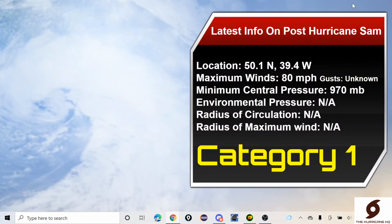So here's our current information on post-Hurricane Sam here. Location, this is 50.1 degrees north, 39.4 degrees west. Maximum winds 80 miles per hour with gusts currently unknown. Minimum central pressure 970 millibars, with the environmental pressure not available, as well as the radius of circulation, and the radius of maximum winds is also unavailable right now.